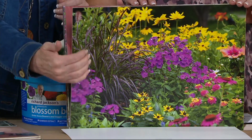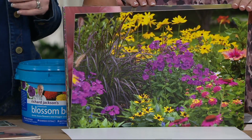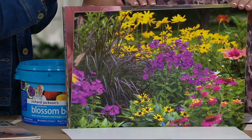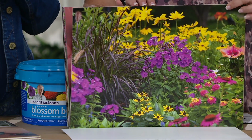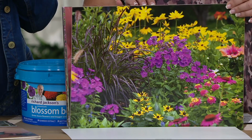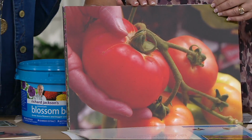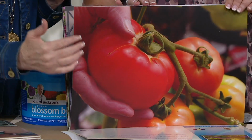These are all our customers' pictures. This is Sally, who said, hard to believe this is a brand new garden, and that's what our customers are seeing too. This is what she got in the first season. She's a lady in Vermont. Look at those black-eyed Susans. I just love it. There's nothing more satisfying than when you grow something and get the best results.